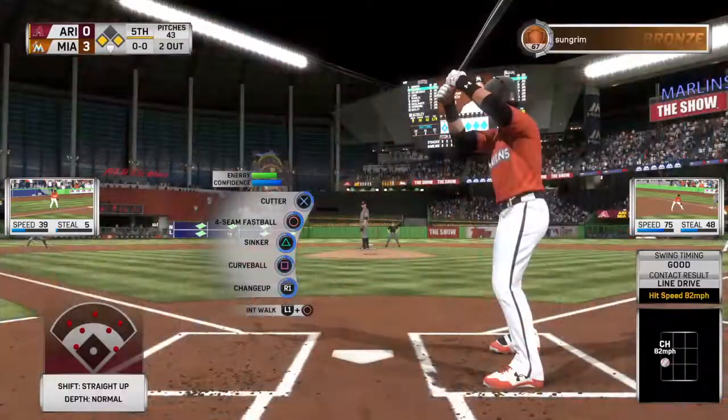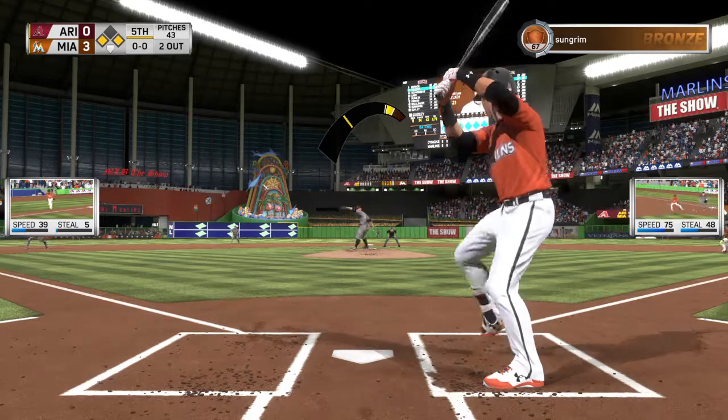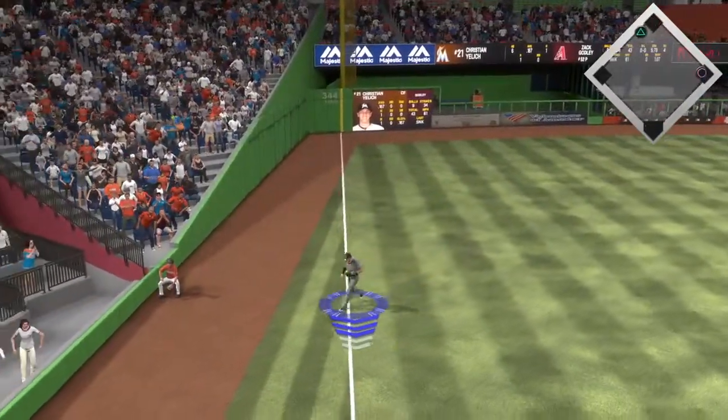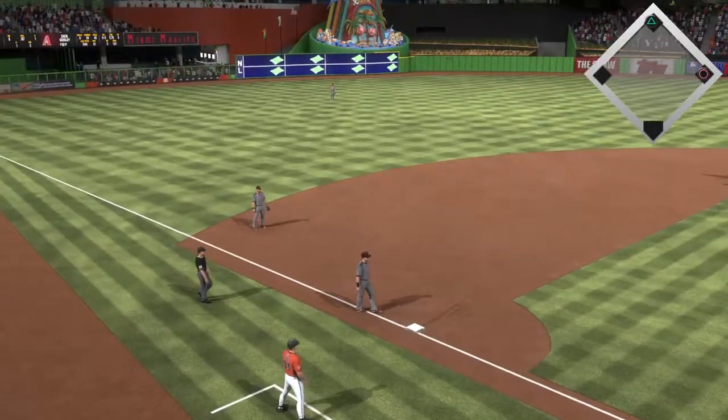Now batting. Stepping in, Christian Yelich. He's 0 for 2 thus far in this one. And here's a ball hit in the air. And this is going to work out for him. It's a base hit. And the run is in to score from third.